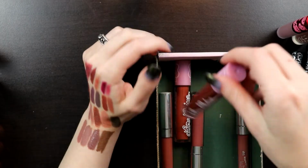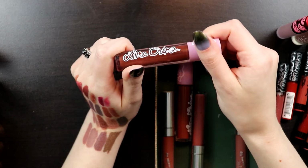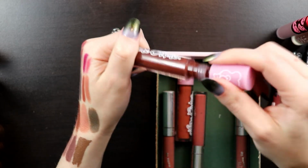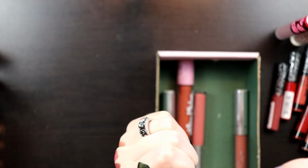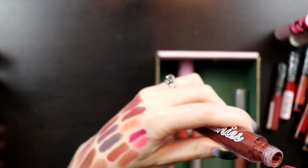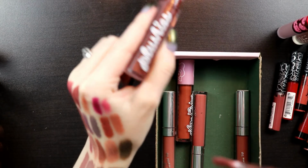It is newer. And then I have these plushies from Lime Crime that are pretty new. There's not much product in that. Like if I'm wiggling the thing, it feels empty. I have not used it that many times. That's weird. Anyways, this is in the shade Cola.